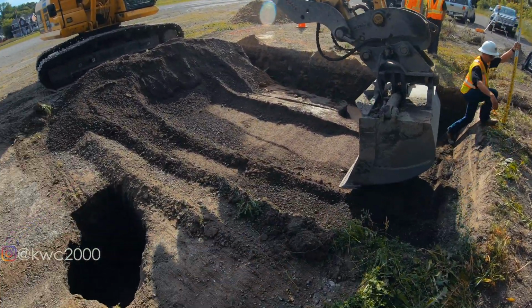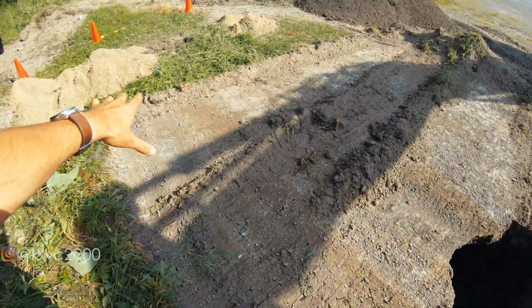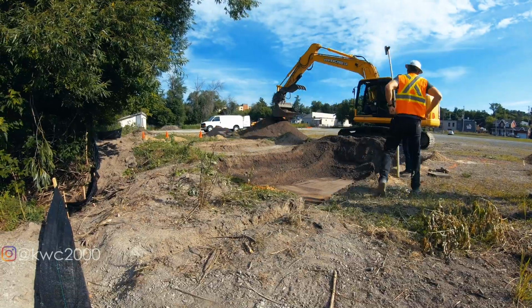So we'll mount this up. Right now we're just excavating this. We're gonna carry this grade out all the way through here. We'll mount this on Cody and we'll start working. Let's do it.